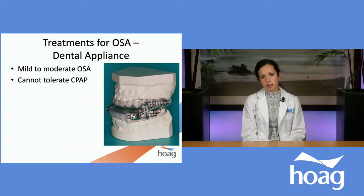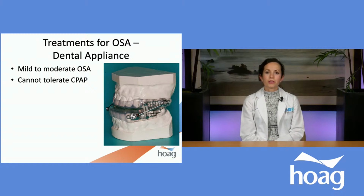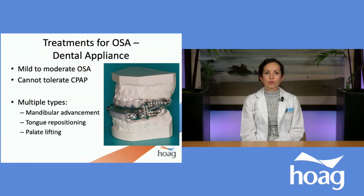Next on the list is a dental appliance. These are appliances generally for people who don't tolerate CPAP therapy, and we'll talk about CPAP therapy here in a minute. But these appliances work to either move your lower jaw forward, maybe move your tongue forward, or lift your palate up. So this is an example here on the right where the lower jaw is being pulled forward, and that can prevent the collapse of the tongue behind.